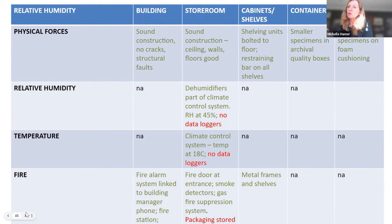The storeroom is the same. The ceiling is good. The walls are good. The floors are good. The shelving is bolted to the floor. It's not going to fall off or be bumped and shake and make things fall off of it. There's the restraining bar on all the shelves.